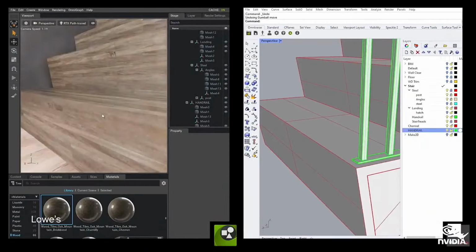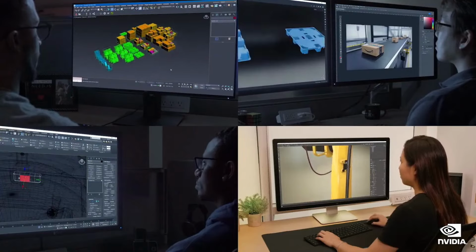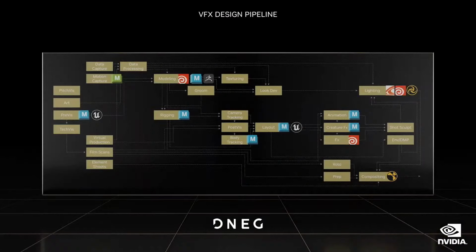Many specialized tools are used by expert designers, artists, and engineers working in different teams, organizations, or geographies, passing work around. Different data formats are stored all over the company. A visual effects pipeline can use 5 to 7 tools. Each specializes in a certain aspect of the workflow, such as modeling, rigging, animation, or simulations. DNEG, an award-winning visual effects and animation studio, uses Autodesk Maya, SideFX Houdini, Adobe Substance 3D, and Foundry Nuke in their workflow. Just as the internet connects websites, Omniverse connects 3D worlds.